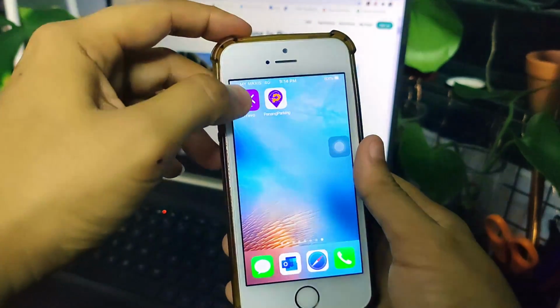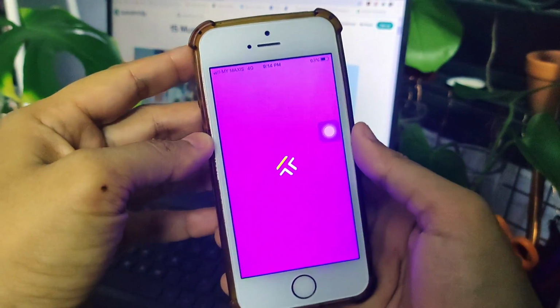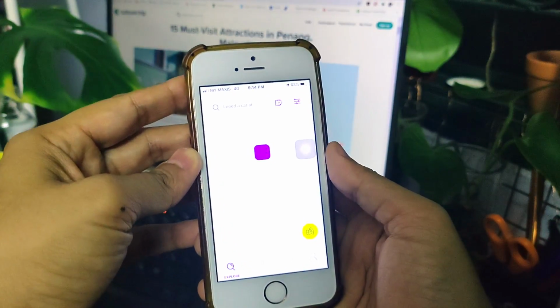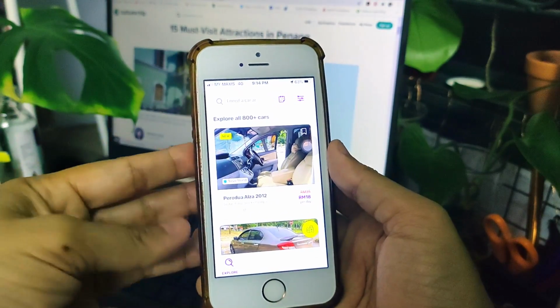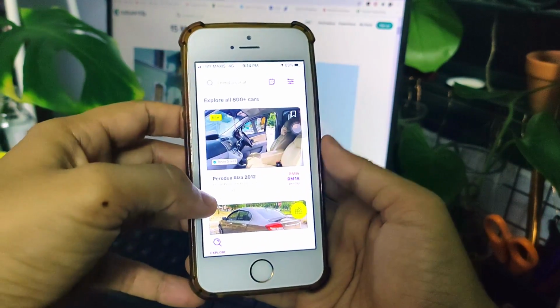Trevo, it's really easy. All you need to do is open the app right here, and it will go to its home page where you have over 800 cars to select from. So all these cars belong to people, and it's a way for them to earn money while you rent their car. So think of it like Airbnb for cars.